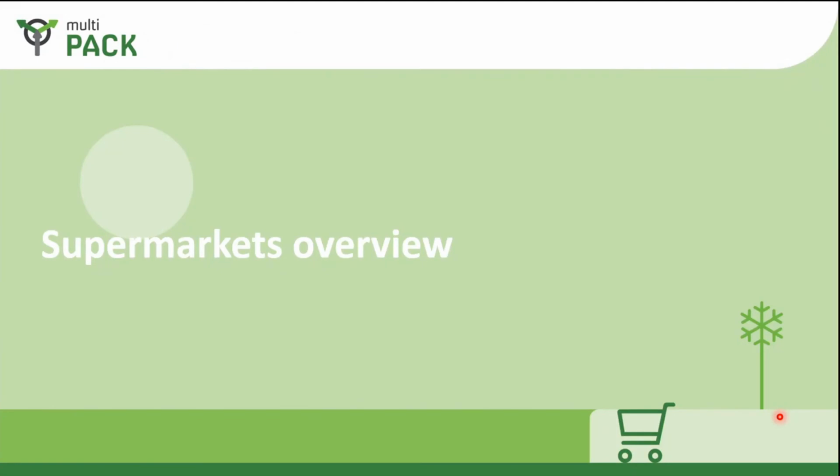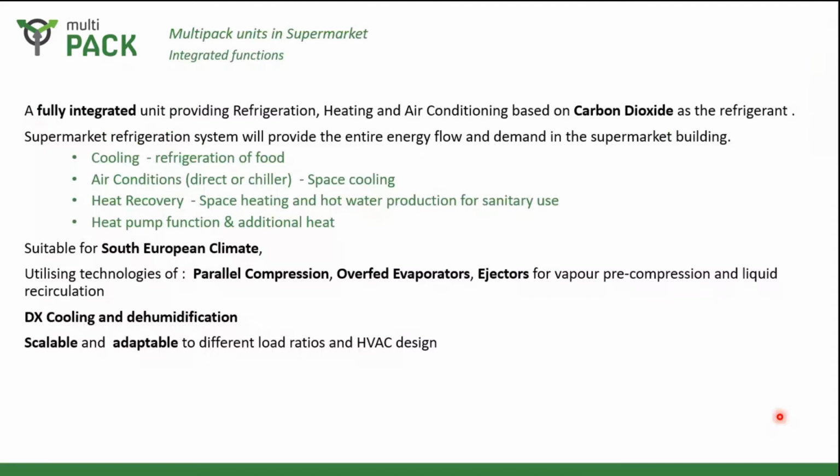We'll go towards a supermarket overview of the installations and the systems we have used under the MultiPACK project. The systems are fully integrated, providing both refrigeration and heating or cooling of space, so air conditioning. And the systems utilize carbon dioxide as refrigerant.